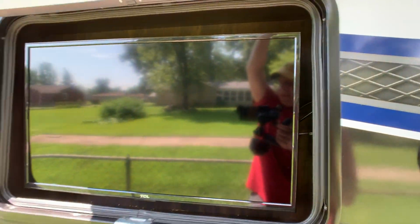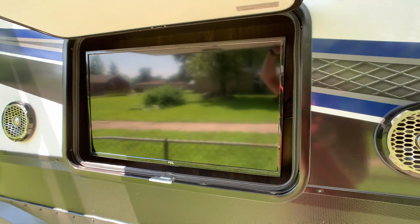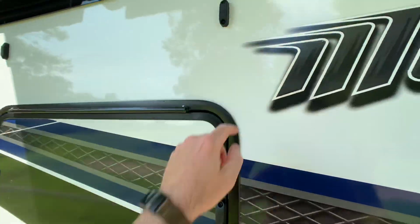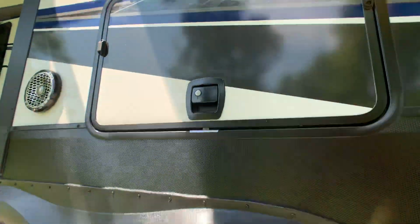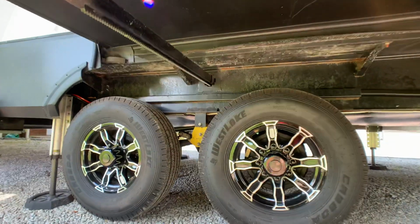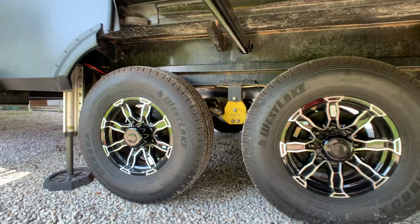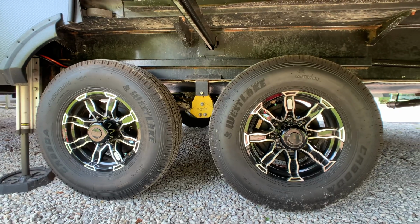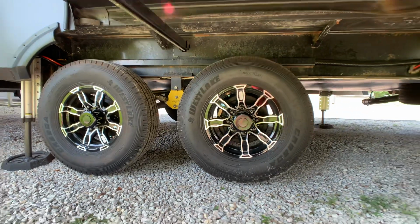I'm not sure what size they're calling that TV. Maybe a 28-inch. Slam latch baggage doors. These have the magnets, which are really cool. Something they should have done a long time ago. 16-inch aluminum alloy wheels, all in excellent condition. You do have the Equiflex suspension system, which almost rides like an independent suspension.